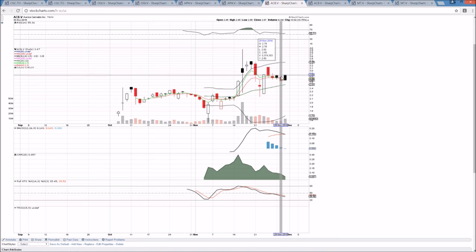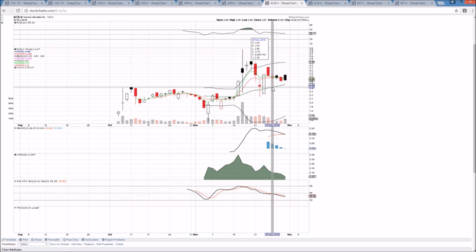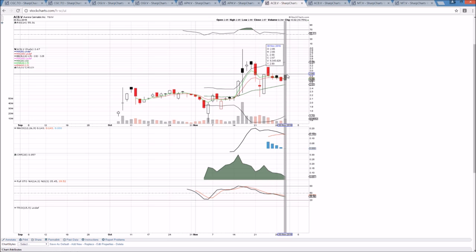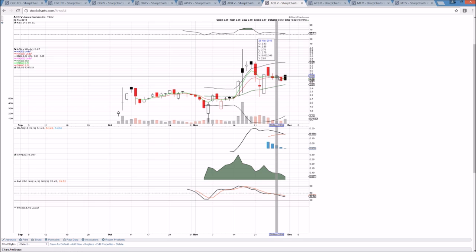Every time we've had a higher open in the past 4 out of the past 5 days, it's all been very bearish responses. So 1, 2, 3, 4 higher opens, and the open was pretty much the high of the day, except for one time. So ACB, black sheep of the group.